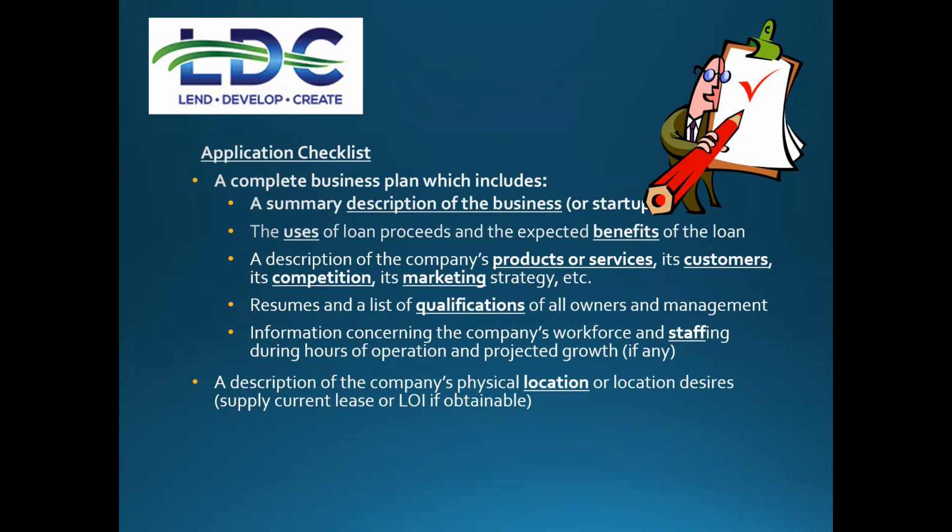Please do not buy any type of software. There are great templates that the SBA has, that SCORE has, the SBDC has, all for free. So don't buy software. Just let us know what is your business, who are its customers, what kind of staffing do you need, what are your qualifications to run it profitably.